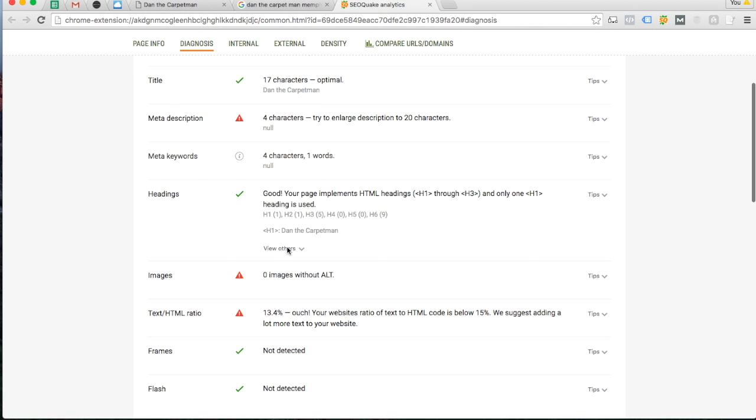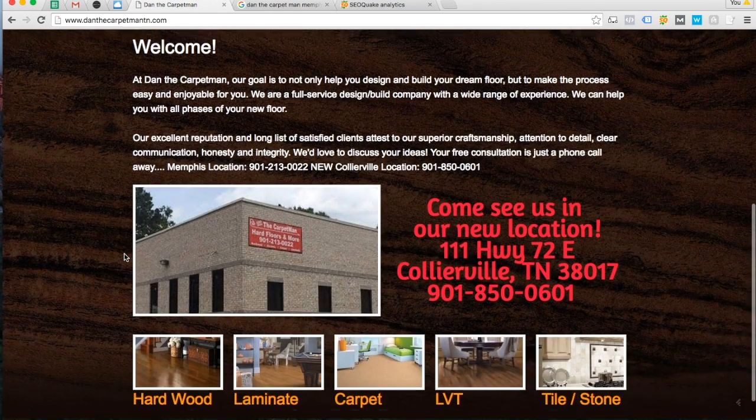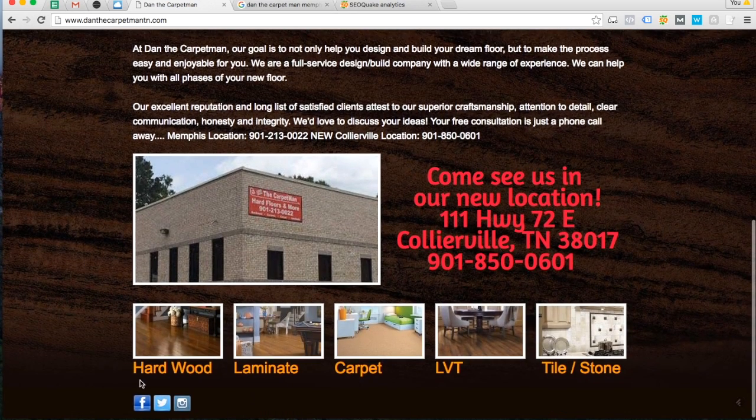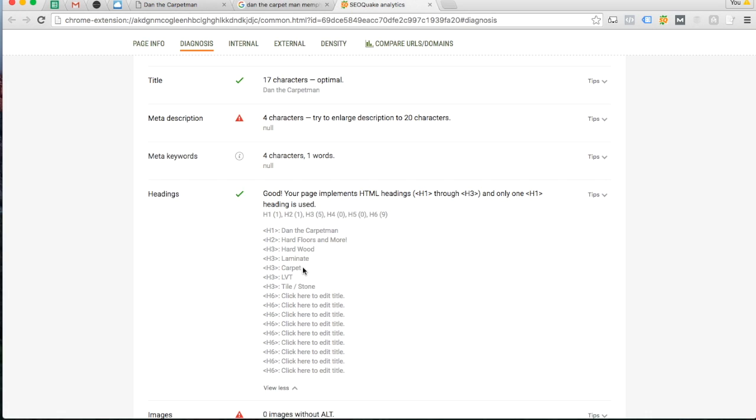Next up, headings. So headings are usually bold sections of text within the body of your website. So on your home page, like this welcome is probably a title heading tag. These bold text down here at the bottom, hardwood, laminate, carpet, LVT, tile and stone, those are probably heading tags. And indeed they are. You can see here, Dan the Carpet Man, hardwood floors and more, hardwood, laminate, carpet, LVT, tile, stone. So you really want to make sure that you incorporate keywords into your heading tags.